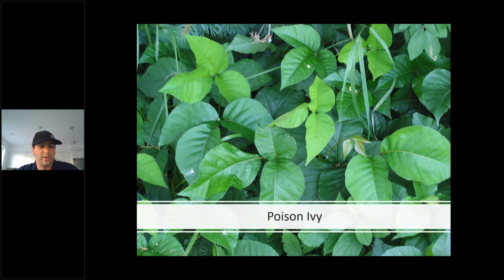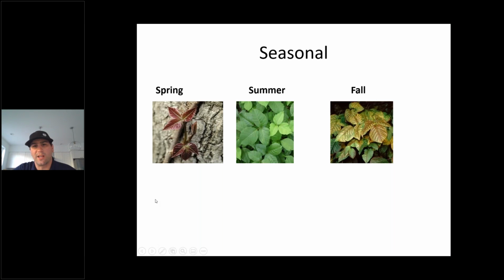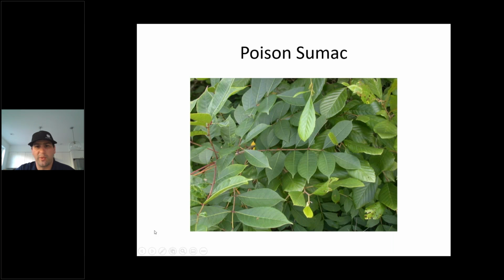Let's not touch it. And if you have to work in areas like this, we'll go over some of our mitigating controls later in the PowerPoint presentation. Here's an example of the different seasons of how it looks. Right now we're getting that spring and summer feel, so everything's turning green on us, especially the last couple of weeks. As the leaves mature, it turns from kind of a reddish tint to a nice bright green, then starts to tarnish into a greenish brown in the fall. So again, leaves of 3, let it be.